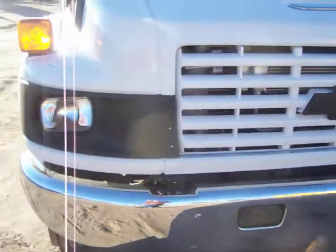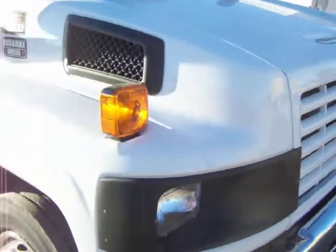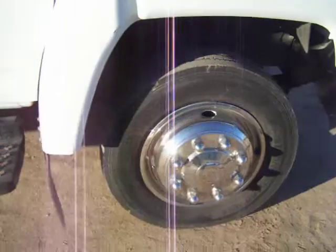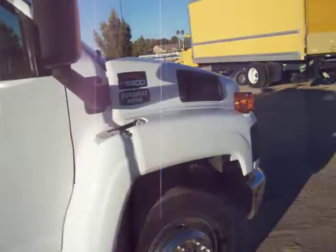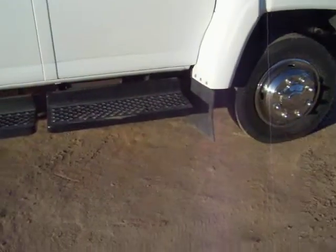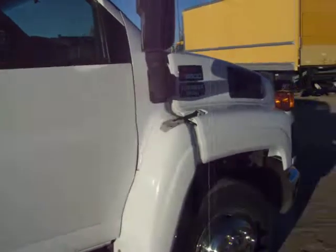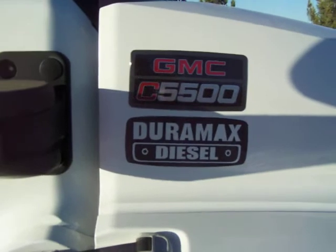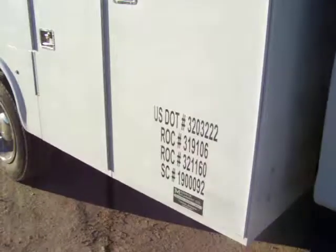And no, I did not get it from a dealer. I bought this truck from a private party contractor who's no longer contracting anymore. Nice, clean, straight. Doors are all torn up from somebody ripping a decal off. It's got a crew cab. Look at there. This is a 2008 GMC 5500 series with the mighty 6.6 Duramax in it. Automatic transmission, air conditioning. It is a baby doll.